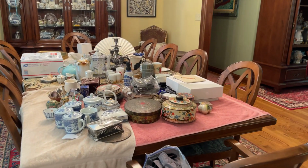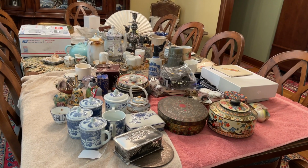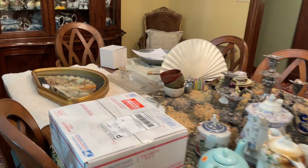Okay, so my dining room table, none of this stuff is on eBay. It all has to go on eBay.